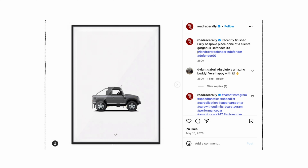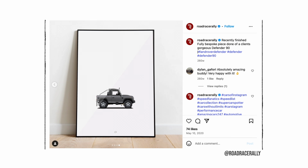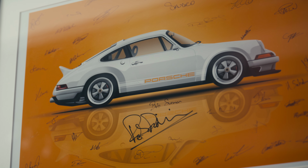A couple of people started getting in touch going, okay, cool, could you do my Defender? Could you do my little Clio 182, for example? I was like, yeah, we'll give it a go. And then it's just slowly started building up, high quality materials, really trying to be the best of the best in such a niche market, but mimic the higher end supercar brands, for example, and bring that experience over.